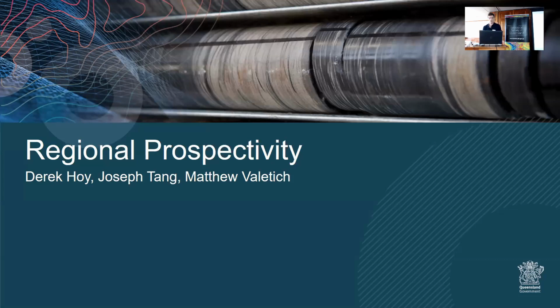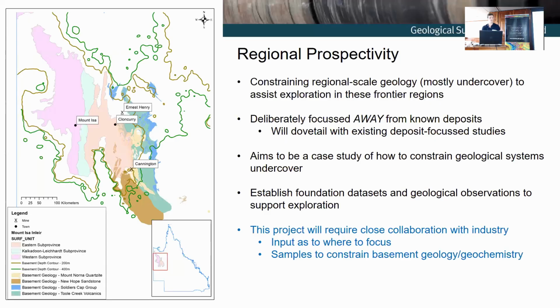So we'll go real quick. This is a project that's in its infancy, and I've been having a bit of a look at it in lieu of Derek and Joe really getting stuck into this. What this needs is both input in terms of ideas and also samples from as many industry partners as we can. We're calling it regional prospectivity, and I've just chucked a map on to give you an indication of some of the things we're thinking about.